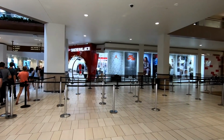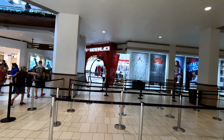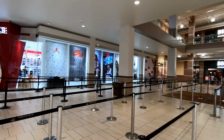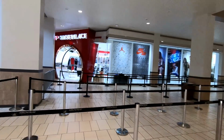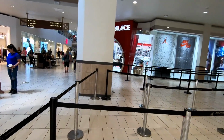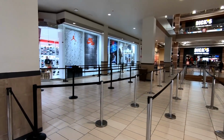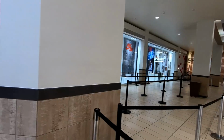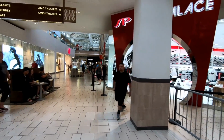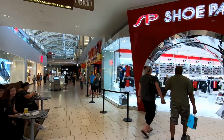Now, all of this line stuff was actually for the Build-A-Bear store here. Apparently it gets quite busy, and it requires this amount of Disneyland-type ropes and poles to keep the line in order. It's kind of insane. I've seen some long lines at Build-A-Bear before, but never anything like this. It wasn't this busy this day though, but I guess they leave that up all the time, according to a kiosk lady that we spoke to, which you'll meet in a minute.